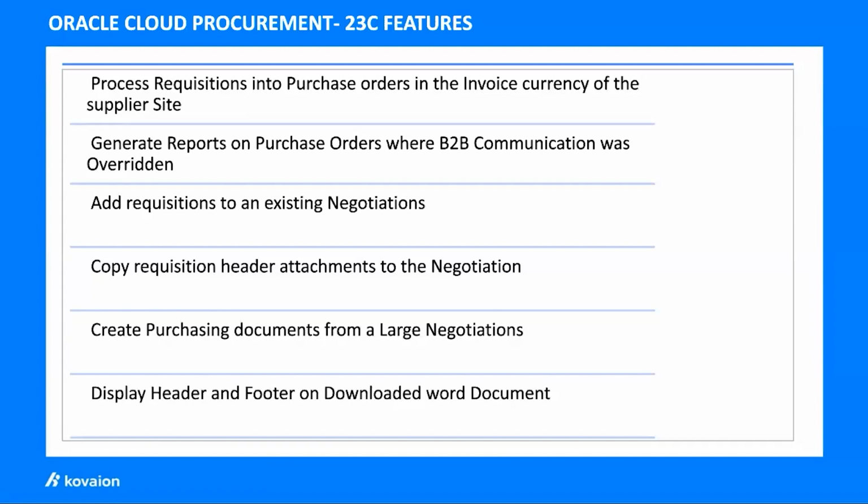The next one is adding requisitions to an existing negotiation. As I said, if the client has the sourcing module, the negotiation will take place, then the requisition, purchase orders, and receiving. Whenever you create a requisition, there is no need to create a new negotiation. You can add it to the existing negotiation. This is one of the new features in 23C.